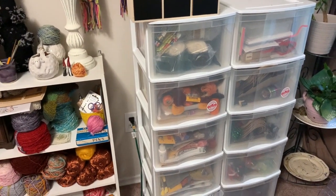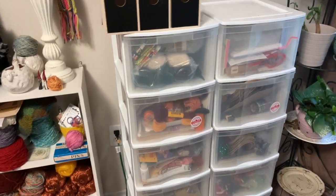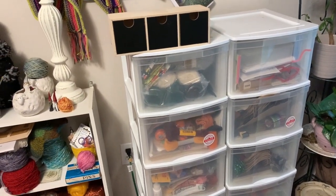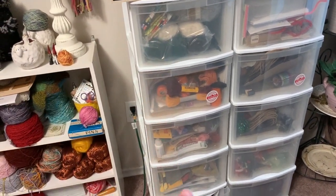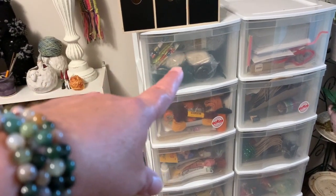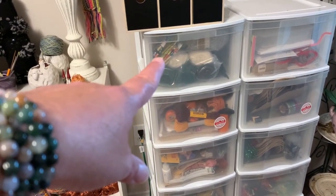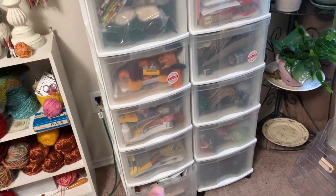Okay, so let's do a quick start on these two plastic shelving units. I was going to say that these are mostly stitching. This one here should be mostly cross stitching, but I don't know. I think I'm seeing some yarn and that looks dangerously close to fabric in there. So maybe these bins have become a catch-all.